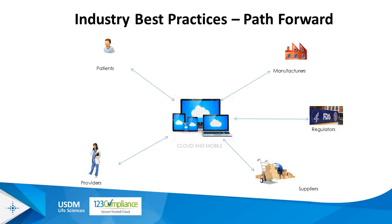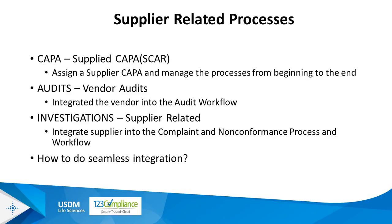So with that said, this is how we see the path forward, and we see it changing quite a bit right now. From a quality perspective, you'll see all the processes and all the stakeholders, being the patient, the provider, the manufacturer itself, regulators, and suppliers, all being much better connected, with much better tools to connect to each other, both cloud-based and mobile. That's definitely the direction of the industry right now. As I mentioned before, we're going to focus on these three main processes and how you can integrate them into your business process a lot more easily.